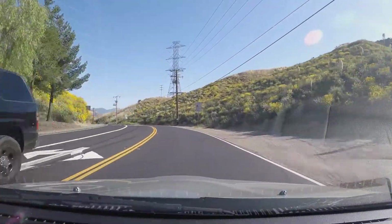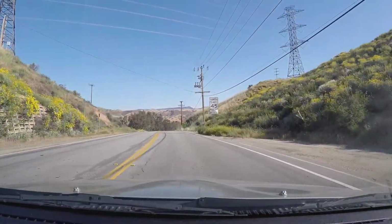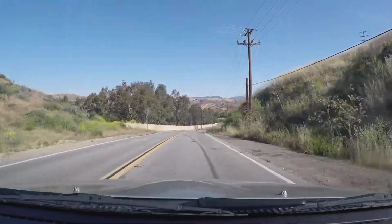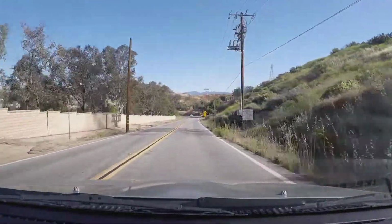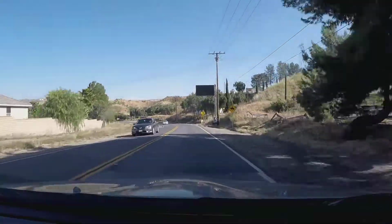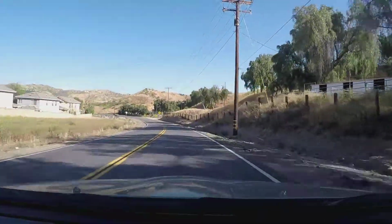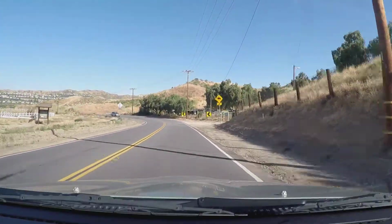They just repaved it and it feels really, really smooth. Well, they didn't repave this part, but you get what I mean. They repaved bits of it. Anyway, this part of San Francisquito is most known for horse ranches. There's just a lot of land out here, so there's a lot of room for horses to run around and do their thing. So these first two corners are kind of tight.